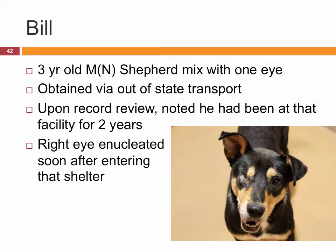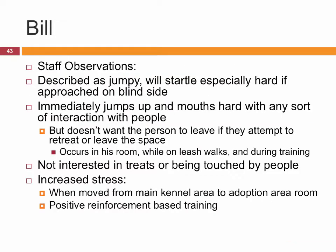So this is what we know about him so far. Staff observations. We didn't really have any other information from this shelter that he came from, but we had some staff observations. They described him as jumpy. And I said, oh, jumpy, what do you mean? Like jumpy mouthy? And they're like, jumpy, like he startles hard, like he hits the deck every time something surprises him, especially if you approach him on his blind side. If a person is going to interact with him, he immediately jumps up and grabs them with his mouth.